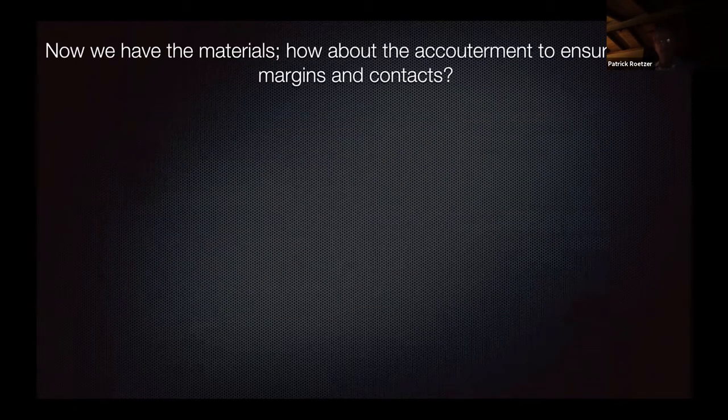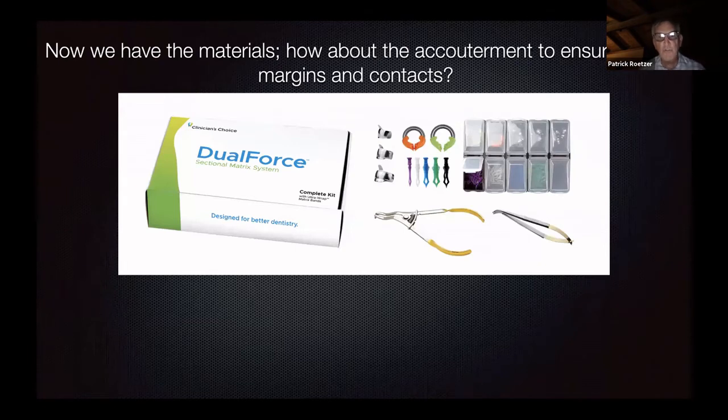Now we got the materials, but what about the accoutrement to ensure great margins and contacts? This is Dual Force. This is clinician's choice. We use Garrison at school. We love it. Garrison is great, but I can't use Garrison if I want to do BioClear. This works for BioClear minus the matrix. I'd still have to use the BioClear matrices, but the matrices that come with this product are excellent.